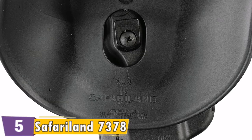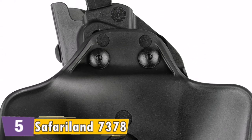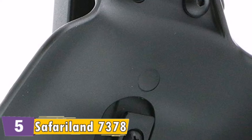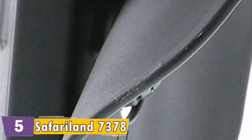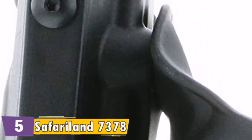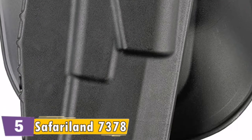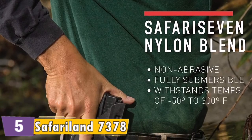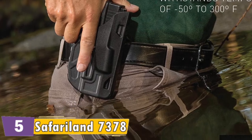The ALS or automatic locking system provides a high level of security without adding thumb brakes, snaps or levers requiring the use of the trigger finger. The ALS features an intuitive release which locks into place once the weapon is holstered and is easily depressed with a thumb. Check chart below to see included models. Safariland concealed holsters are known for quality, performance and technological advancements in design. Let's watch more.